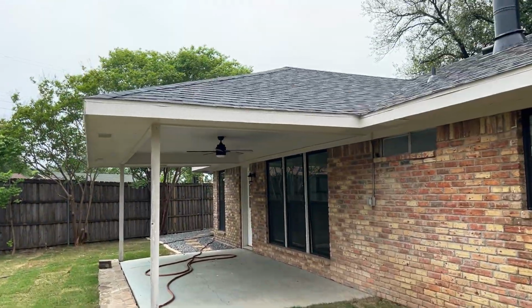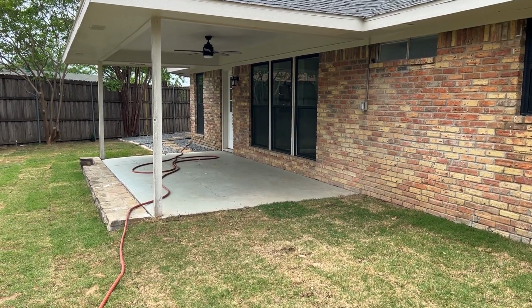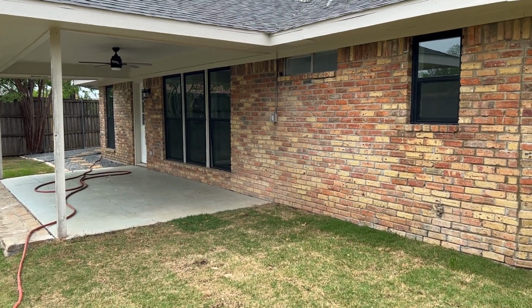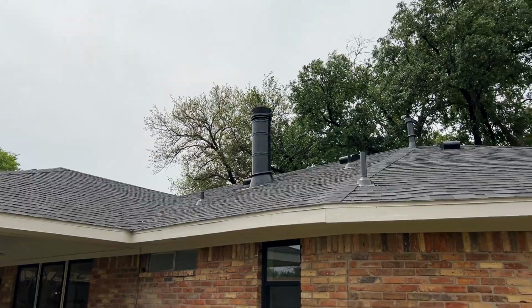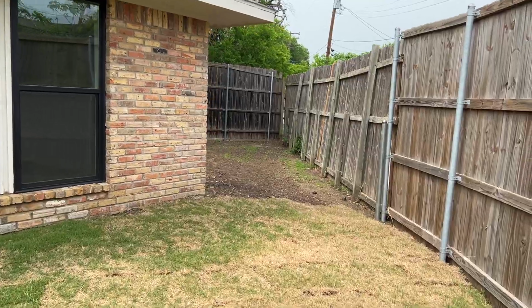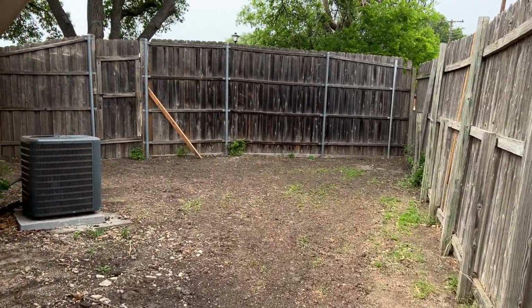I still can't decide if this covered patio was original to the house or not. There's a lot of little cracks in that patio that you can see across the surface, which makes me think it wasn't part of the original construction. There's the fireplace chimney. It's a little unusual that it's steel, but I don't have any issue with that. Certainly easier than keeping up wood or brick for that matter.